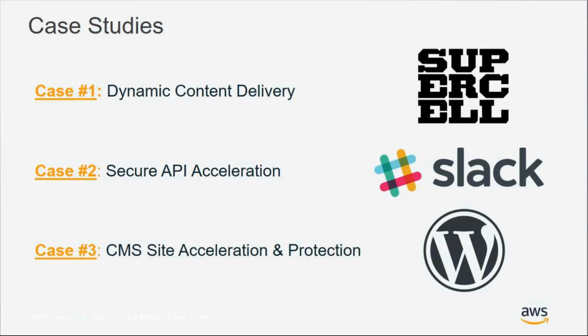And then lastly, the thing I'd like to draw attention to is that we have a wide number of individual developers and small businesses that use CMS sites for whether it's an individual blog or some type of small business. But here again, CloudFront can really help with the acceleration and protection of a CMS site, whether it is WordPress or Drupal.